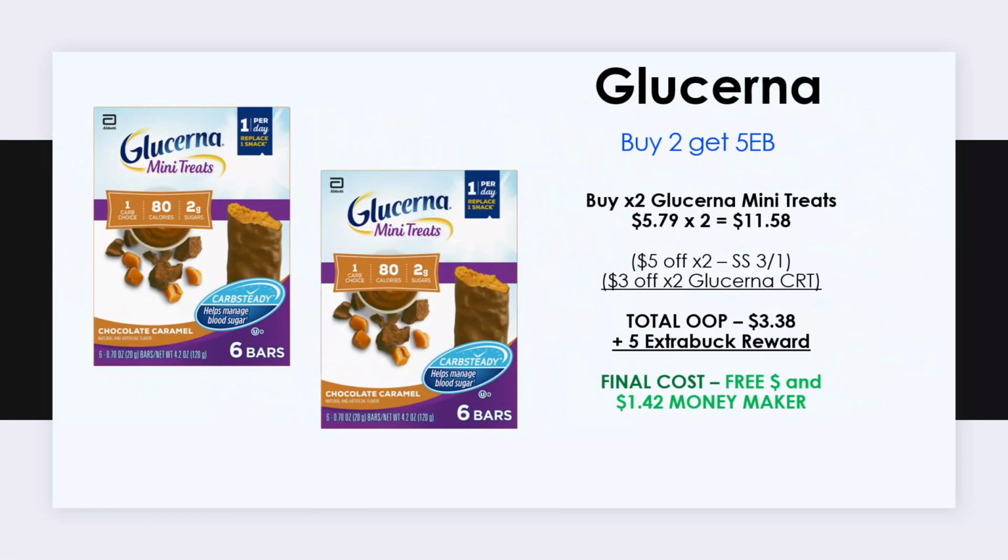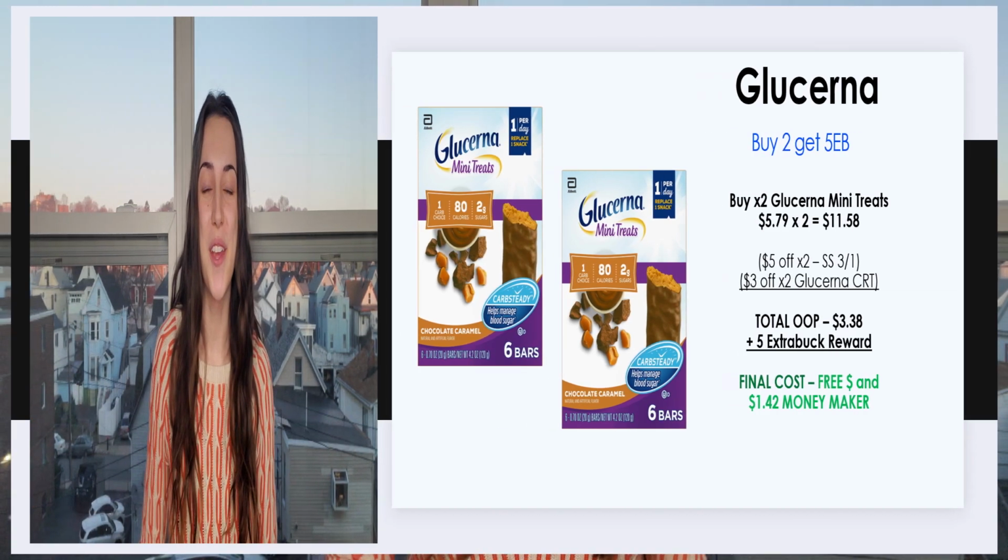And suppose you even have a $3 off of 2 Cirno CRT, go ahead and throw that in with this deal, and that'll bring your out-of-pocket to $3.38, and you'll get back a $5 extra buck, making the final cost for both of these Cirno mini treats free and a $1.42 moneymaker. Alright, those are all the CVS best deals I have to share with you guys this week.